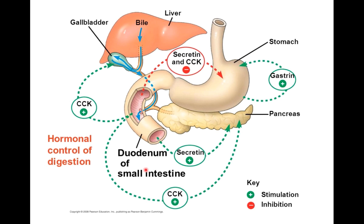Now, this is the illustration that ties everything together. I'm going to go through it step by step, and I will actually number it for you because I know a lot of you guys like when things are numbered. So we'll start at the stomach, and the stomach has chyme in it. The chyme ends up going into the duodenum.